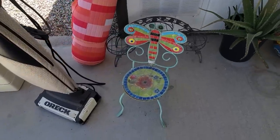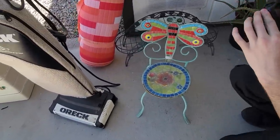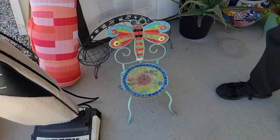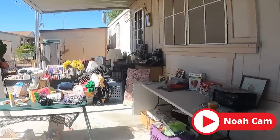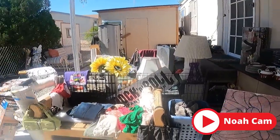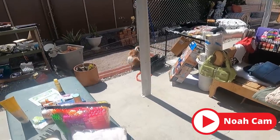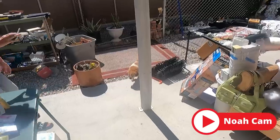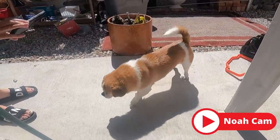Look at that cute little butterfly plant stand chair looking thing there. That was really sweet. It's a dragonfly. It's not a butterfly. It's a dragonfly. Oh, I see a little doggy. You see a little doggy. That's mushy face. Hi, Molly. Mushy face. Oh, I smell something. Hi. How are you? Little tail wagging. Look at you.